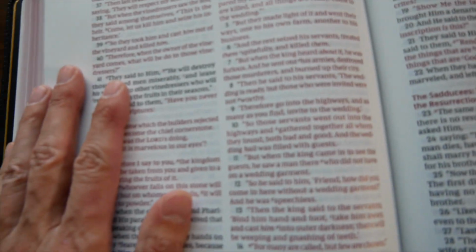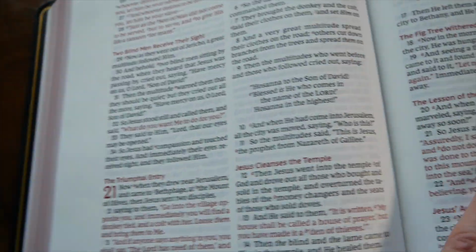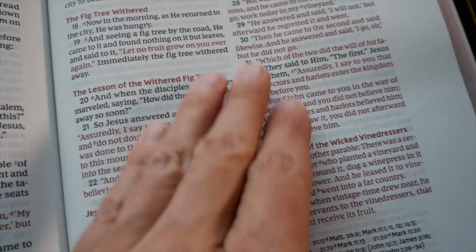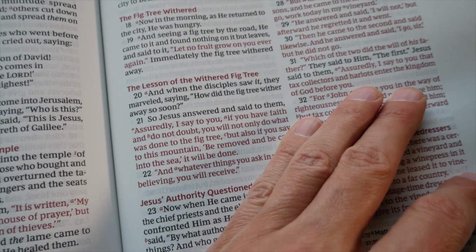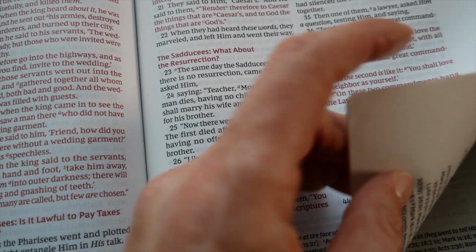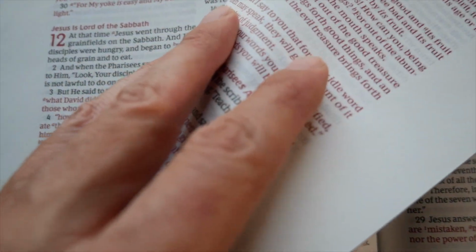The red is dark. I really love this red. The ideal red letter for me is definitely darker, and this one is. I love it. I may be wrong, but it looks to me a little bit darker than other red letters that I have by Thomas Nelson. So I really like it.